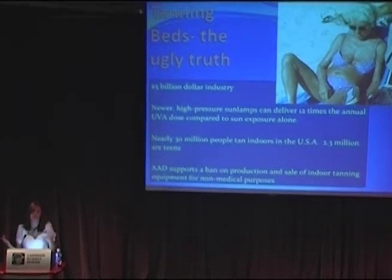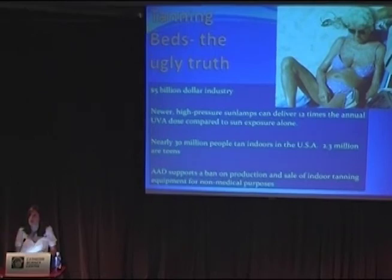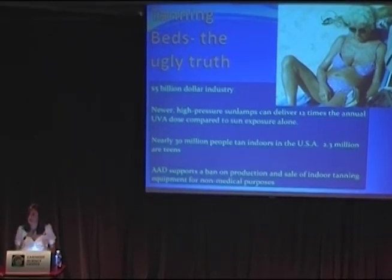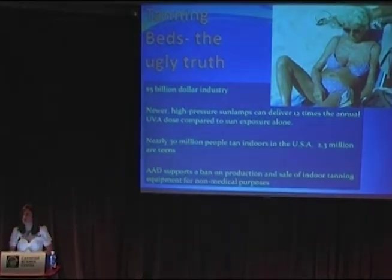We use them to treat medical conditions. We use them to treat psoriasis, severe eczema, and certain conditions like that. That impacts the patient's quality of life, but that patient knows they're trading their risk of skin cancer for treatment benefits.